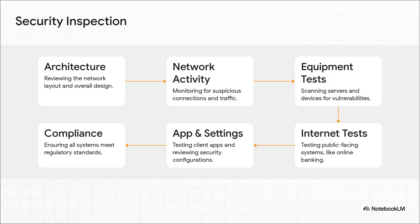This is basically the master checklist. The auditors kick things off with the big picture, looking at the entire information architecture to see how data moves around. Then they zoom way in, checking network traffic for anything that looks fishy, testing the physical hardware for weaknesses, and stress testing anything that faces the open internet. They even check the app on your phone and dig into all the security settings. It is truly a top-to-bottom, inside-and-out kind of deal.